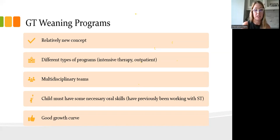There are, at least in Dallas, where we live, there are programs that are very intensive, like for 4 or 5 weeks, you're there every single day or 5 days a week for 8 hours. So those have been around a little bit longer, but this kind of like do it at home with the supervision of a multidisciplinary team is a little bit of a newer thing that I think, from what I've heard and the numbers that I've seen, is working out pretty well.